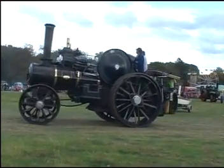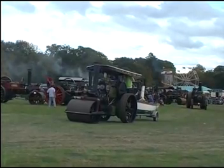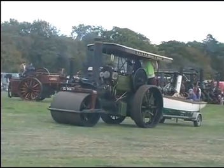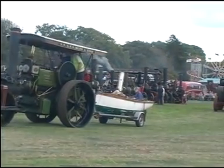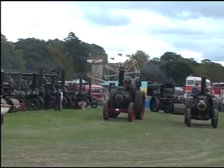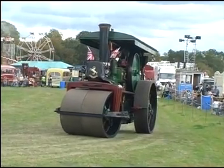Mr. Nichols then went on to rally this engine, starting in 1955, right at the early time of preservation, and it stayed within the Nichols family till some 45 years ago. Then the engine disappeared off the rally circuit for some 30 years until we purchased the engine. And then we got the engine up and running again.